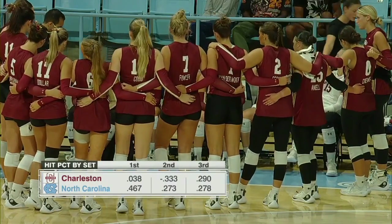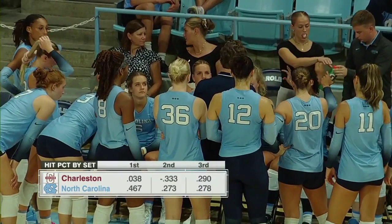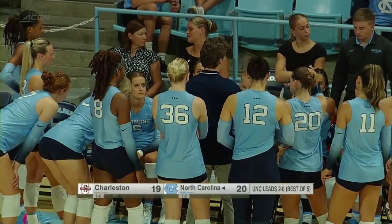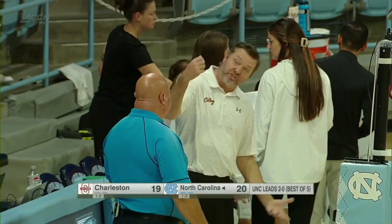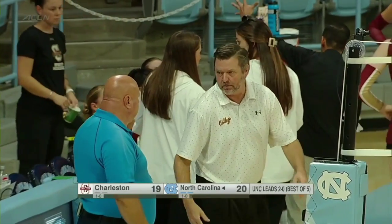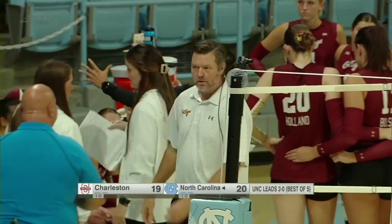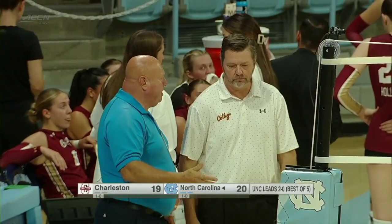Five digs, which is tied for the team lead, and then the couple of blocks she has been involved in as well. And as she goes, I guess the Cougars go, because you see those hitting percentages going up when she plays well and way down there when she's not an option. But if you're the Cougars, you can pat yourself on the back a little bit to say, hey, we've flipped the script. We came out much more aggressive here in set 3. We've shown the Tar Heels we're not going away.